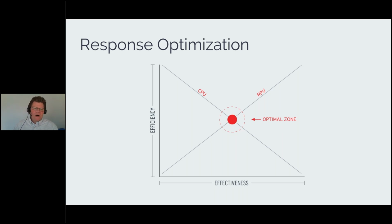Basically, the whole idea behind response optimization, and it really clearly aligns with omni-channel marketing, is that in any marketing communications that we do, whether it's print direct mail, whether it's email, whether it's social media, we're always trying to balance 2 components. One being the efficiency, which is measured by cost per unit, and the other being the effectiveness, which is measured by the response per unit. And our challenge as marketers is to make those 2 play nicely in this, what we call the optimal zone.